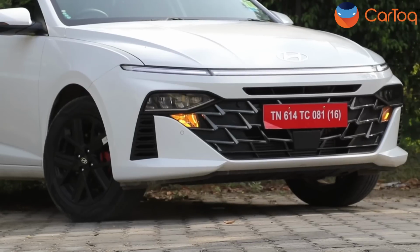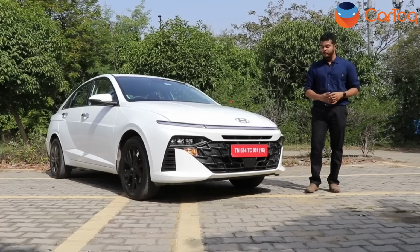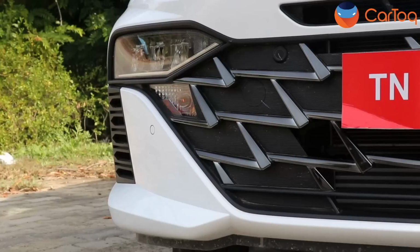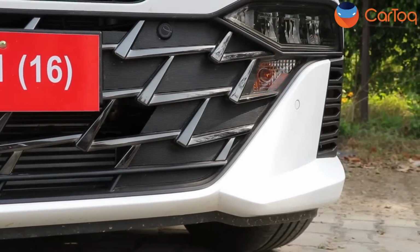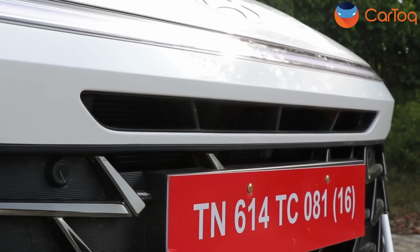Now coming to the looks, as you can see, it looks nothing like before. Since this is the top-end turbocharged variant, it gets a few sporty bits. As you can see, you get the new parametric grille at the front, and there is a new separate grille which is positioned just above that. This grille is not available with the 1.5 naturally aspirated engine powered Verna.